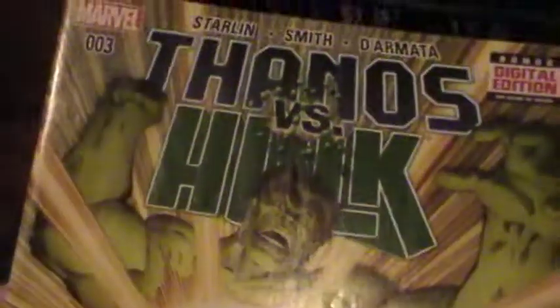I like the Fantastic Four comics. Then we've got Thanos vs. Hulk, number 3, Smash vs. Blast AIR. We have The Amazing Spider-Man, number 276. The Invincible Iron Man, number 332.